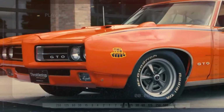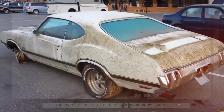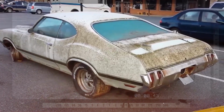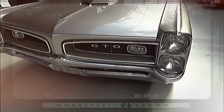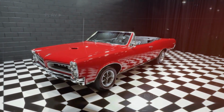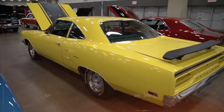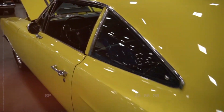Let's start with where it all began. The original king of the muscle car hill. In 1964, Pontiac released a car that changed everything, the Pontiac GTO. They took a mid-size car, stuffed in a massive V8, and created a performance icon. It wasn't just about speed, it was about rebellion and youth culture. The GTO kick-started the muscle car movement and gave rise to a horsepower war.